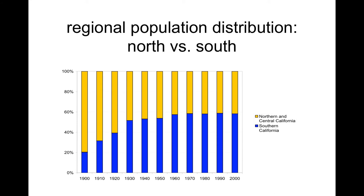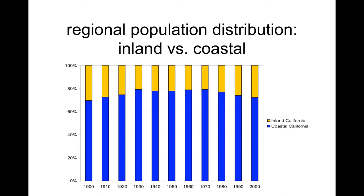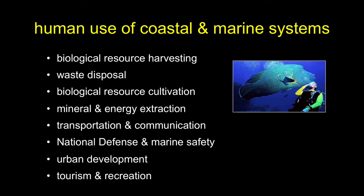And we see that again. So here's north versus south in terms of back in the day to now. Back in the day, San Francisco was really the regional power in terms of the distribution of people in California, and that really is no longer the case. But it's always been, even when that was the case, it's always been coastal versus inland. And this is just showing you coastal California residents versus the proportion of people that lived not in a coastal county.